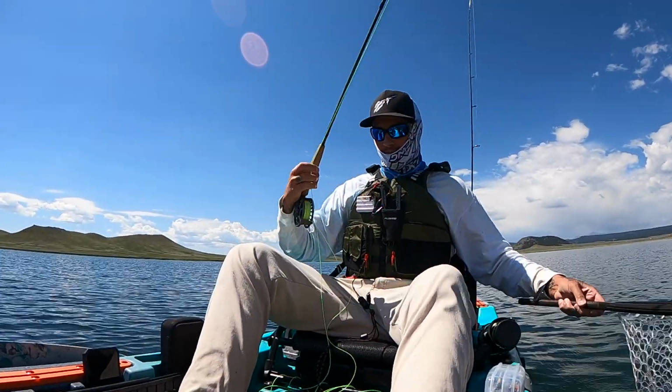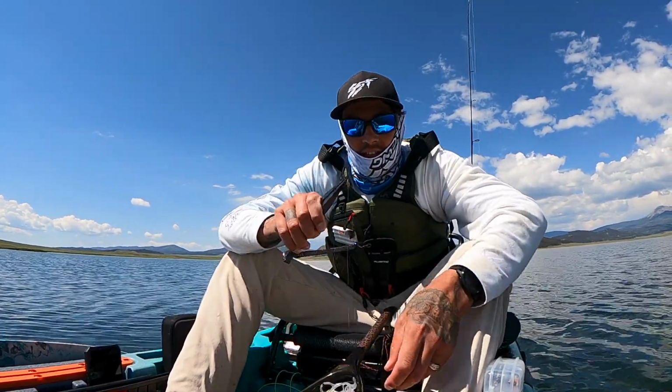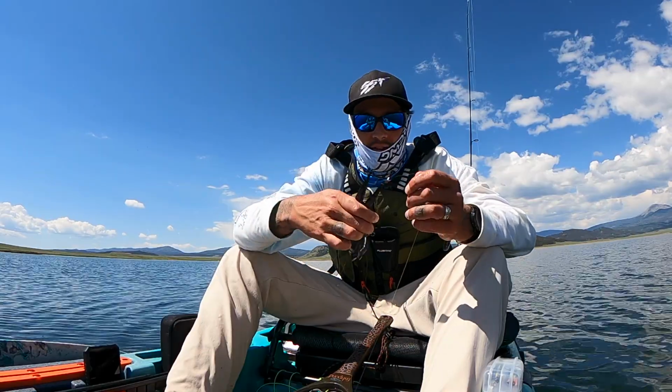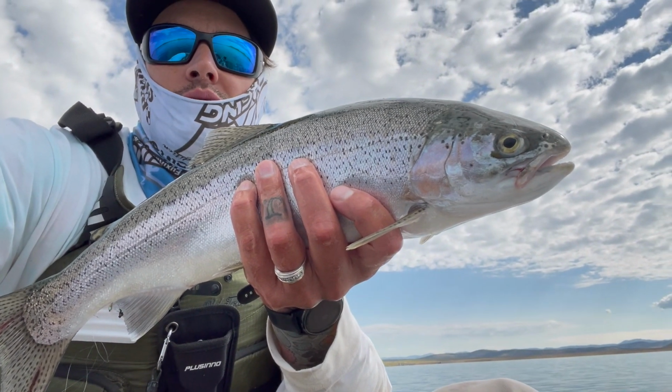All right, we got him. All right, guys, so he inhaled this dry fly again, and just like that, these Plusinnos, they're definitely the ticket. Got a 19 or 20 inch rainbow. We're gonna go ahead and get him back in the water and let him swim. Here he goes.